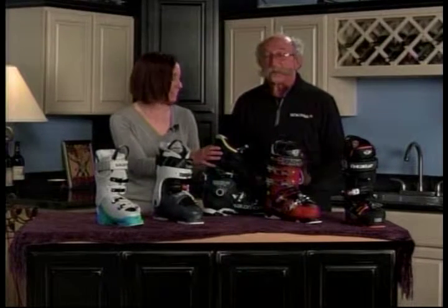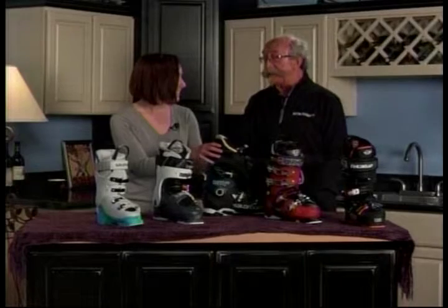It makes it easy to stand in the lift line because you can disengage this and move from a knee bent position to a more vertical position and stand like a normal person, and it gives you a little bit more energy for the rest of the day. That's important too, because you definitely want to make sure that you're comfortable out there. Yeah.